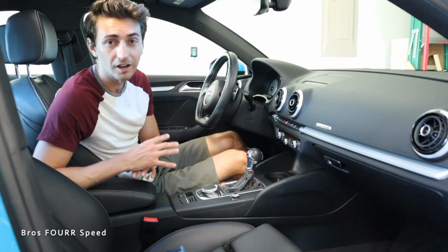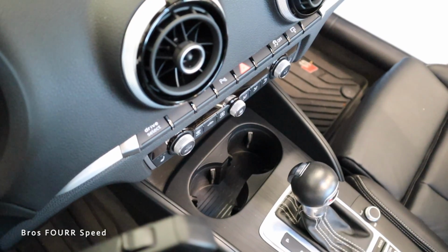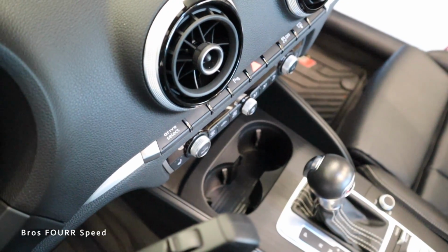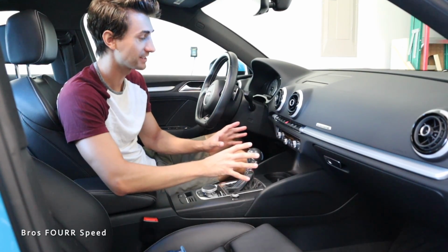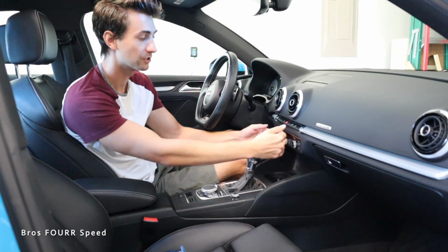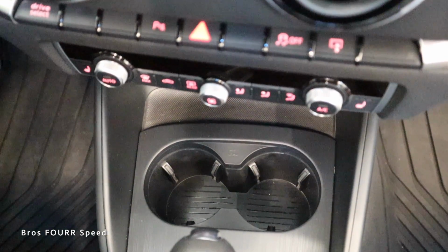So the 4th quirk on my list has to do with the cup holders. So we have 2 cup holders right here in front of the shifter, and I think whoever designed the cup holders was not the same person who designed the dashboard. And the reason why I say that is your control panel right here is actually at a slight angle. When you look at it in relation to the cup holders, they're not the same.